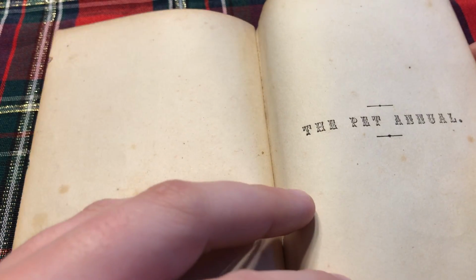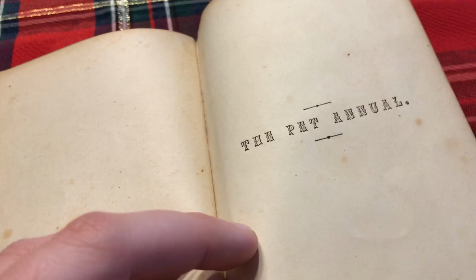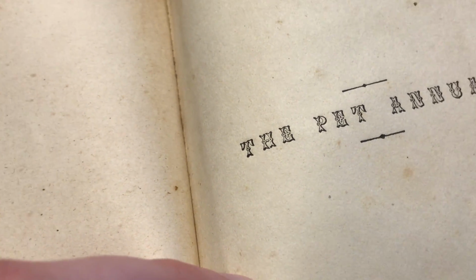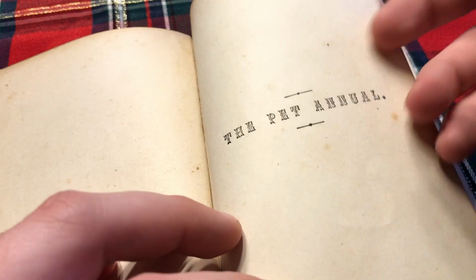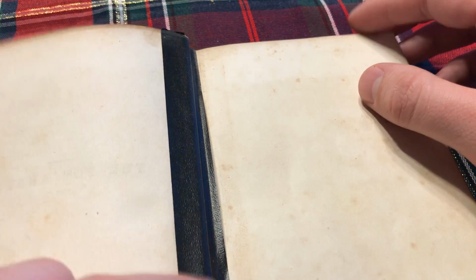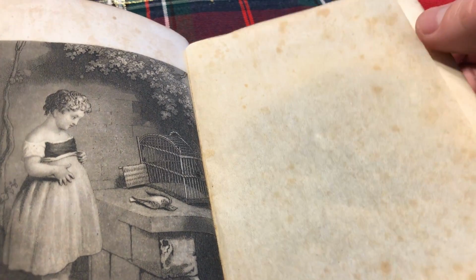Here's the title page, The Pet Annual, in this old writing. Almost looks like a Western kind of theme, but that's just the writing from back then. And yes, more electrical tape holding this book together. I did not put that there. I wouldn't put that there. It just brings the value of this book down.